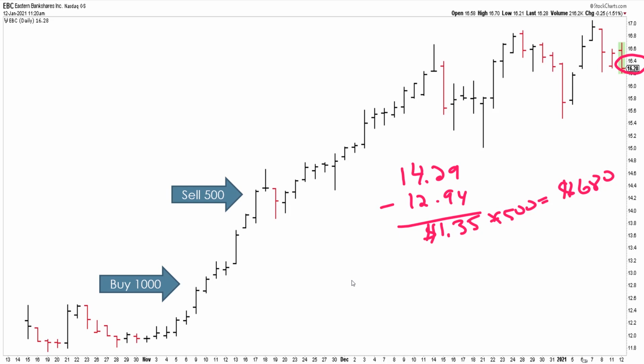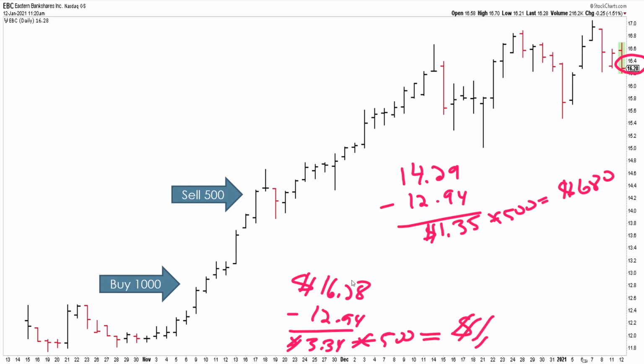And we're still in this trade, and just based on a little mark to market a few minutes ago, it was at 16.28. So 16.28 minus 12.94 is $3.34 times 500 equals $1,670. That's much better than the poking on. You add the 16.70 to the 6.80, and that comes to 20 something hundred dollars, and that's 2 or 3% on a 100K account. So that's a decent little trade there.